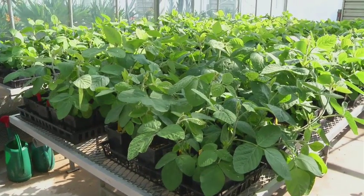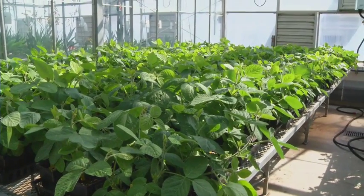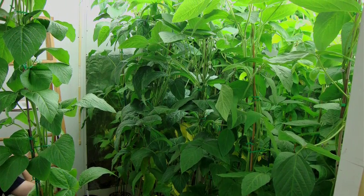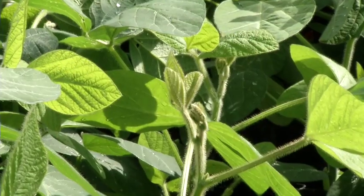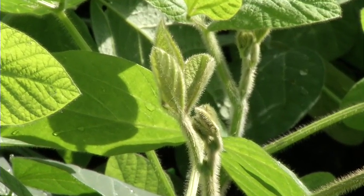The Minsoy Noir 1 population is a rather unique population that was developed in cooperation with research scientists at Iowa State University. These are two varieties that are adapted to Minnesota that by themselves appear very similar, but when we look at the progeny or the offspring from a cross of that variety, we find a great deal of variation in many different traits, including protein and oil.